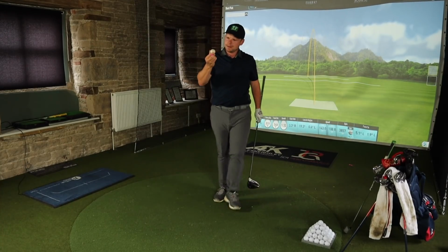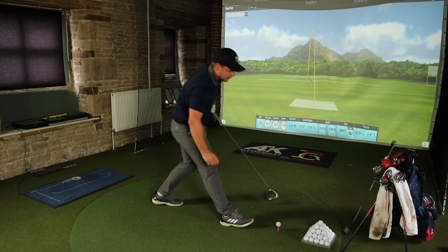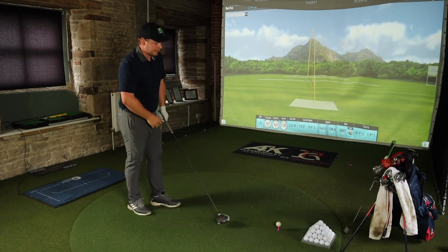This thing has definitely lost its shape now. Right, come on, last one. Feels like I'm doing damage to the driver as well, which sounds not ideal. Anyway.